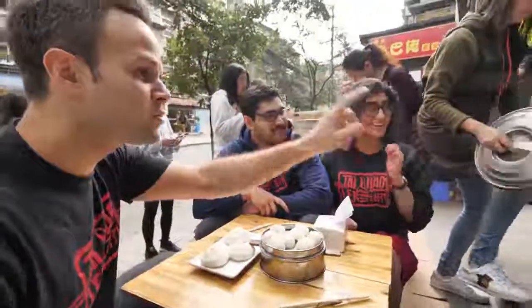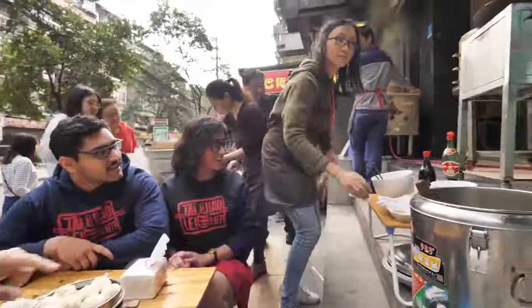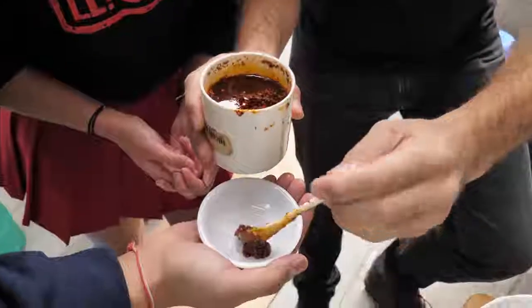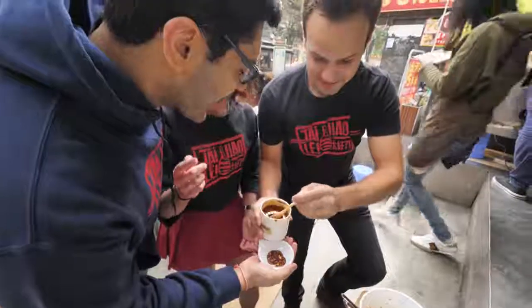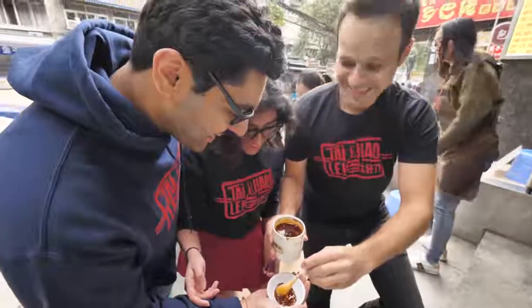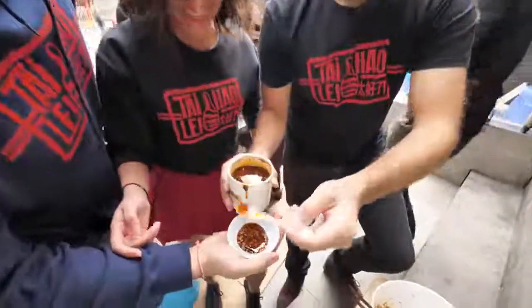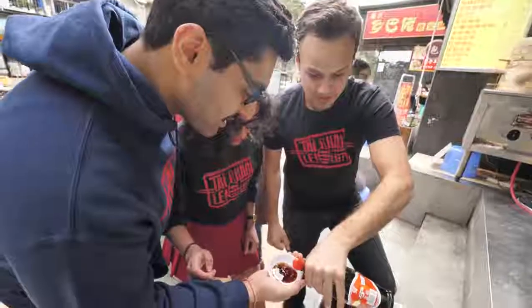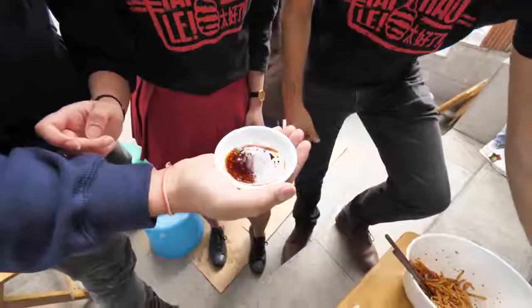Okay. So first we're gonna make our vinegar and chili dip right here. Oh yeah, this is really what it's all about. That's like a jam. Chili oil in the UK is thin. Yeah. So we got chili oil and then a little vinegar. And you just dip your baozi and your xiaolongbao right into there.